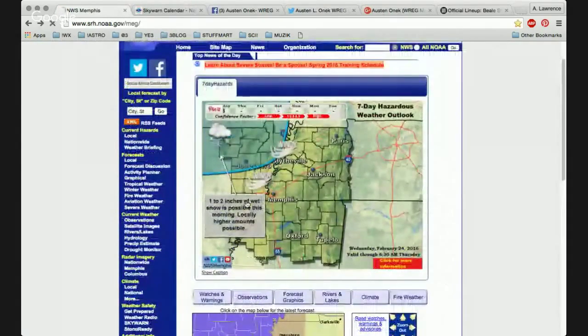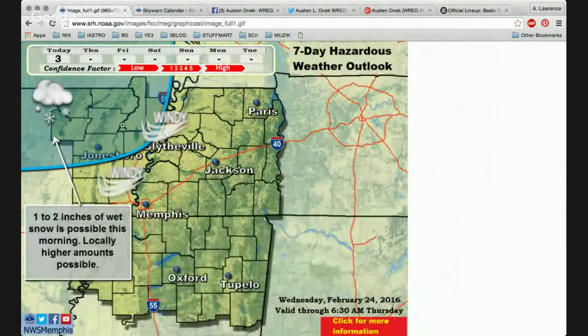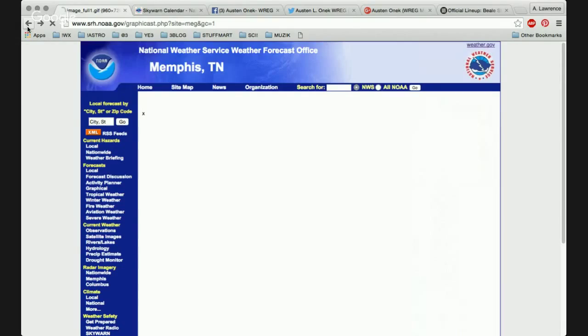Now, chances of snow at this point in time, we're looking at about maybe 1 to 2 inches or so into northeastern Arkansas, the Boot Heel, northwestern Mississippi County in Arkansas, and much of the hill country of northeastern Arkansas, north and west of Jonesboro, up to the Missouri-Arkansas state line. So it could be some problems there. But beyond that, should not be looking at anything else.